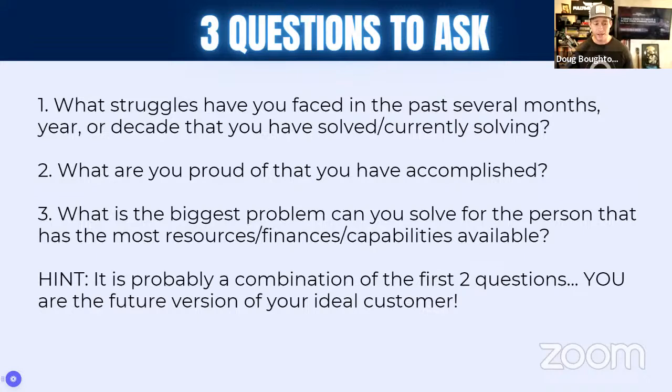And the hint here is, it is probably a combination of the first 2 questions. You are the future version of your ideal customer. So that's the first thing to get really clear on. When you find a struggle that you have solved and something that you're proud of, when you combine those 2 things, it's going to lead you to the offer you should be focused on.